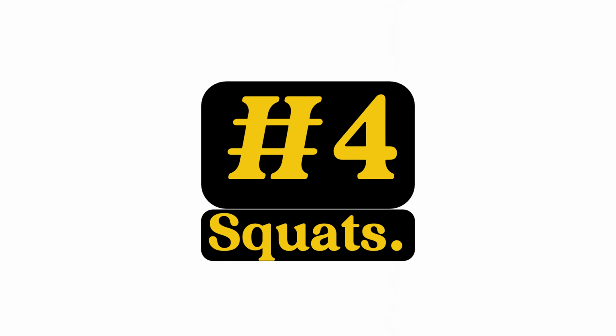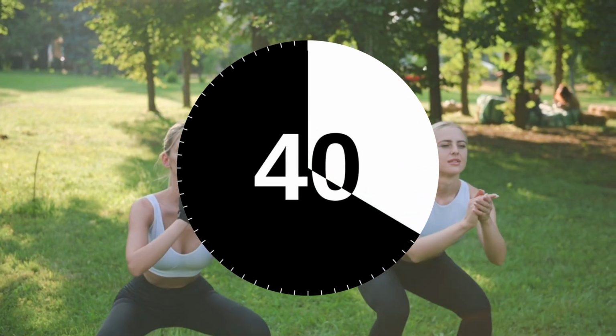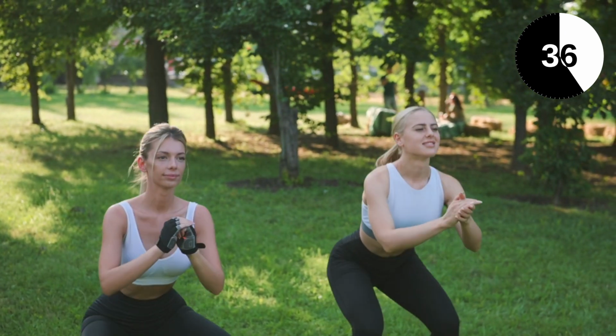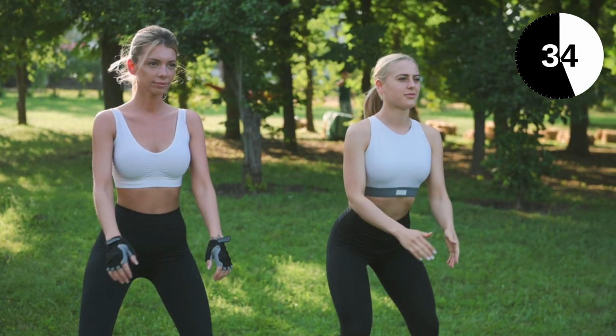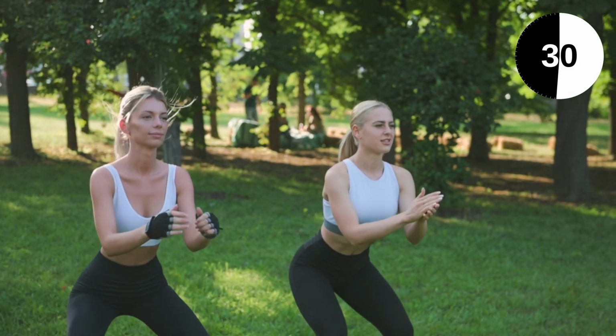Perfect. Exercise number 4, squats. Another 40 seconds. Let's get started. Ready? If this workout feels too tough for you, take a 10-second break between each exercise when needed.